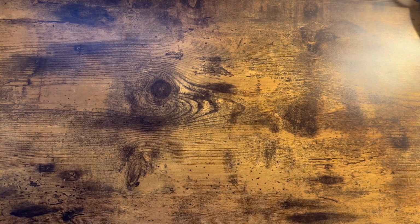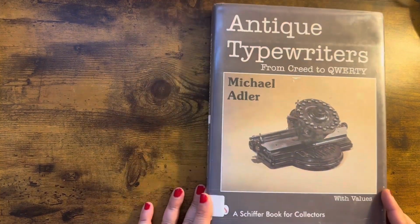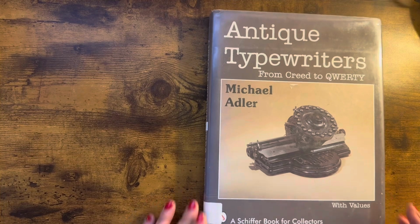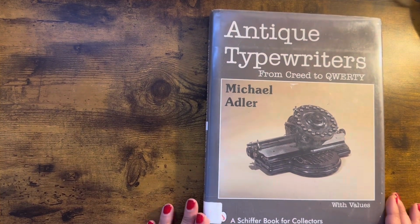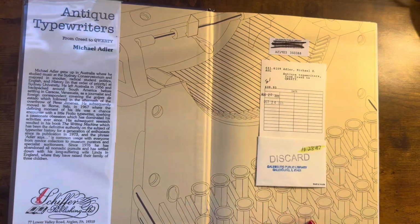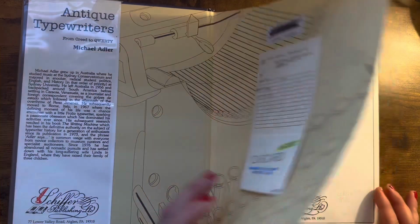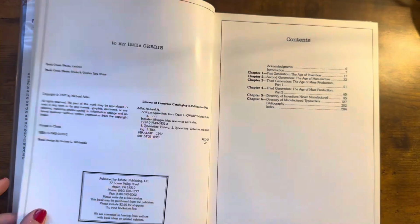And speaking of fussy cutting, the other one, I need to look it up, but just to make sure, I don't think it's worth a ton of money. I don't know if you can see that whole thing in there. It's called Antique Typewriters from Creed to QWERTY. And it is... Oh, I started to tell you when I did that. My fingernail story.